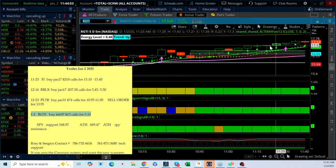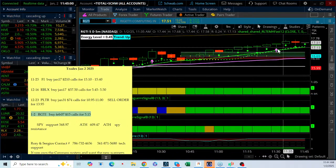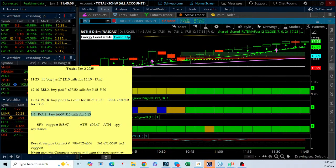But yeah, if you're doing this to be exact, you could place your entry as we bounce off the 15 or the VWAP. The problem, of course, is the 15 sloping up. So by the time it comes back to the 15, we might be higher than we are right now. So that's why I took it.